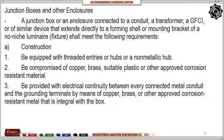Grounded. Okay. So their construction must be equipped with threaded entries or hubs for non-metallic hubs, be comprised of copper, brass, or suitable corrosion-resistant plastic, and be provided with electrical continuity between connected metal. This third condition is for the effective grounding path of our boxes and enclosures.